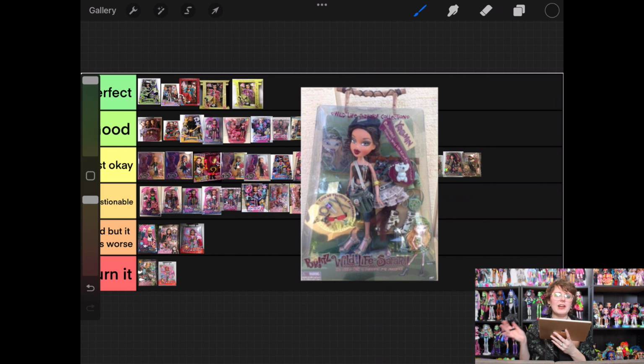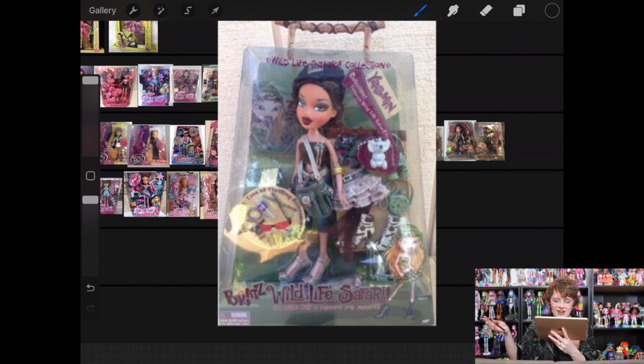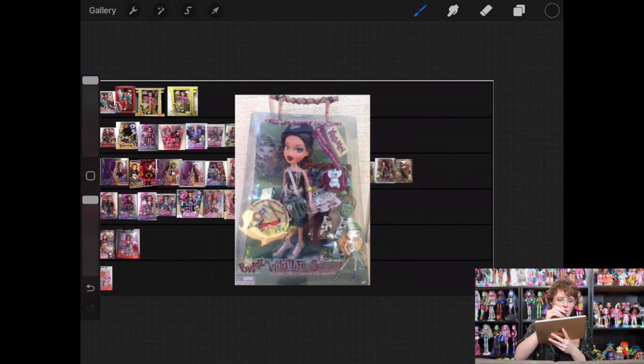And then Yasmin. Poor Yasmin is always the last one listed, and so whenever these doll lines have an odd number of dolls, she's always by herself on a layer. It's not on purpose. It's not shade to her, but it just kind of happens. I like her skirt, and I think her second pair of shoes is kind of fun. She's also going into just okay.